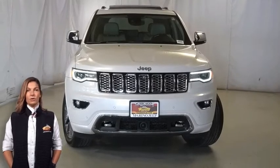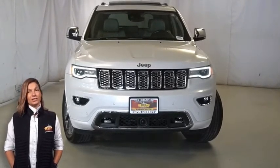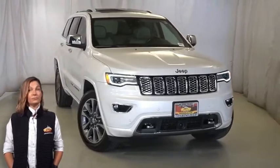Looking for a highly equipped SUV with superior functionality and every luxury option you could possibly imagine? Take a look at this certified pre-owned 2017 Jeep Grand Cherokee Overland in ivory tri-coat white.